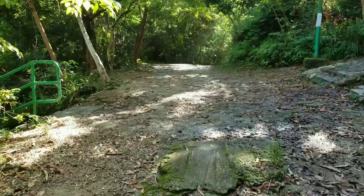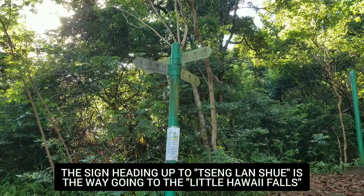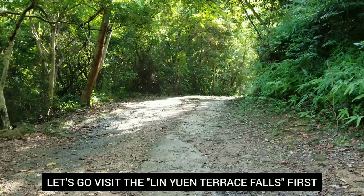Oh, now I remember. I'm gonna arrive into this part and there are signs there actually. The sign that goes to Tseng Lan Shue is the one that goes to the Little Hawaii waterfalls over that side. We're gonna go there later. For now, I wanna go and visit the Lin Yuen Terrace Falls. So I'm gonna go this way, going straight, following the Autau sign. Let's go.